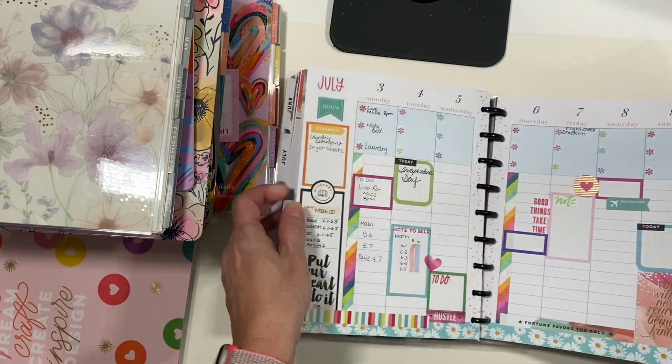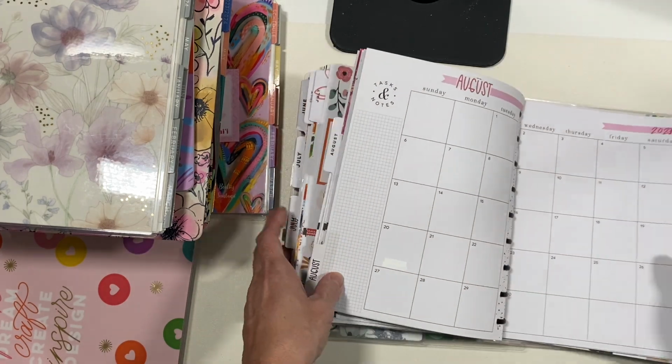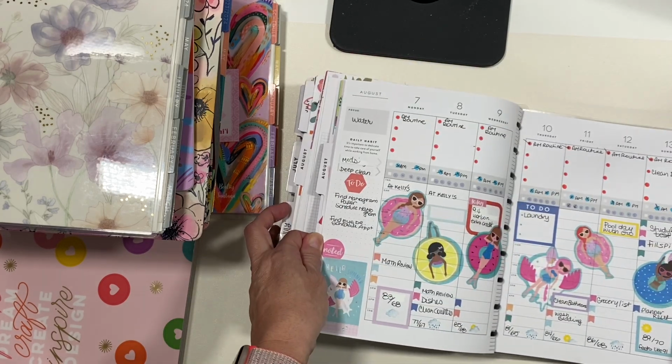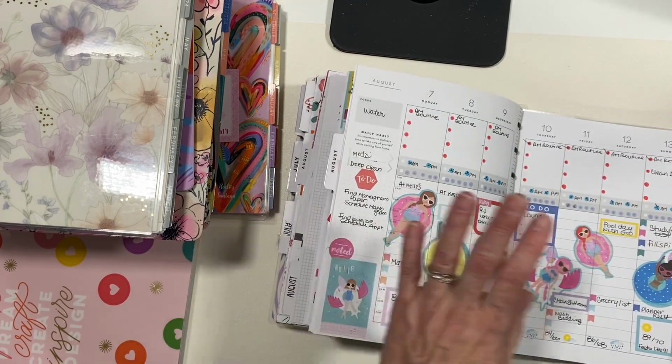One layout that I did not like at all was the color block. Not sure why. It just did not work for me.